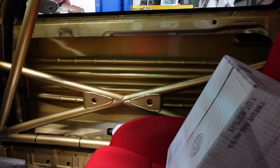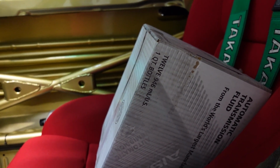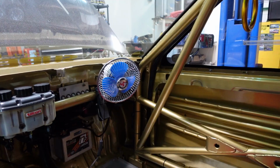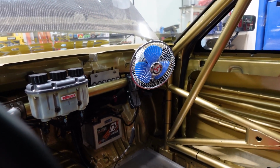Check out the door bars. If you guys are wondering why there's this box, it's because Rico's literally a foot taller than me. And I put this box behind me since the seats are fixed so I can drive the car. I have to do that for a lot of customer cars, actually. It is terribly hot in this car. This fan is definitely not enough.